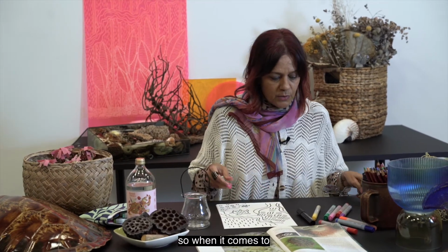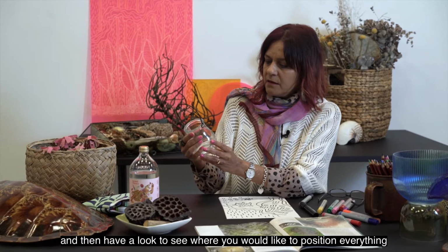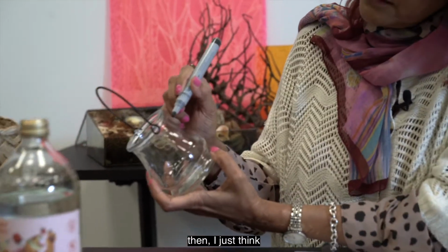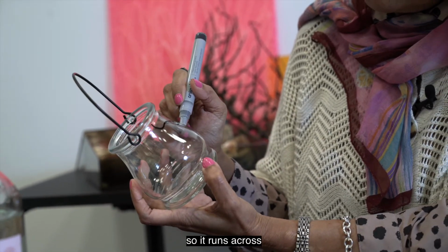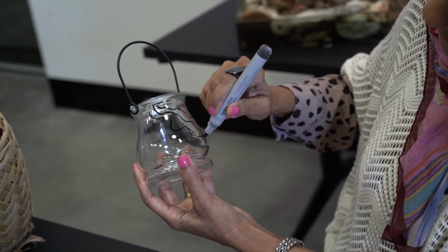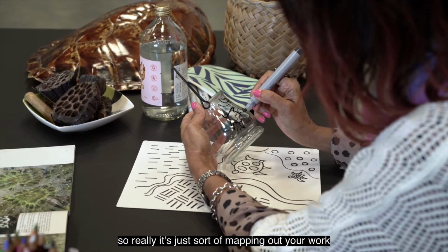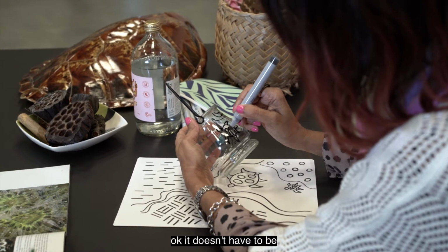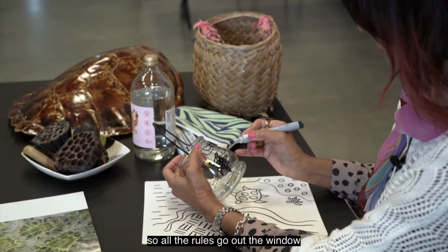So when it comes to then creating the work on the glass, it's a good idea to give it a bit of a clean and then have a look to see where you would like to position everything. Then I just think, it'd be lovely to do the work so it runs across. Okay? So really it's just sort of mapping out your work. Okay? It doesn't have to be perfect, doesn't have to be centered, it doesn't have to be anything. So all the rules go out the window.